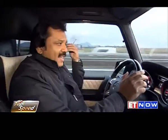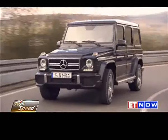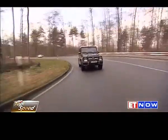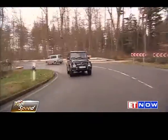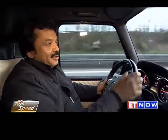In terms of handling, it's like any other road car, except that you sit very high, the stance is high, so that gives you a lot of confidence on the highway. It's sprung hard, no doubt about that, but at the end of the day, it remains comfortable.